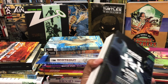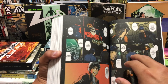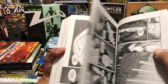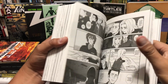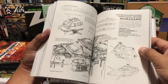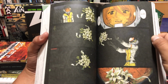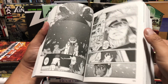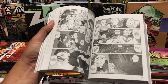First, we got Star Blazers, $21.99, and this is from Dark Horse. It's the 2-in-1 series. It is a follow-up to the original Star Blazers, which in Japan is known as Battleship Yamato, Space Battleship Yamato, and so it's 2-in-1. So there's 2 volumes in here. It's beautiful artwork, and there is an anime that has come out, and it's got original cast members. So I'm curious to see how good this is.